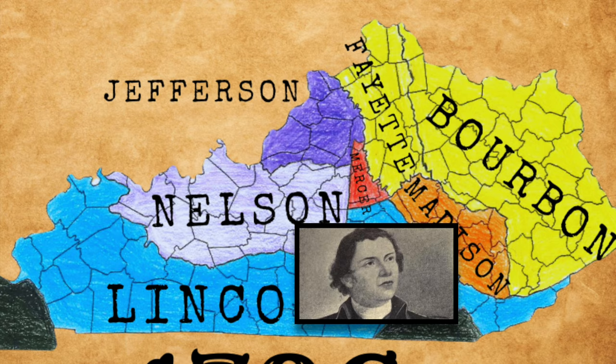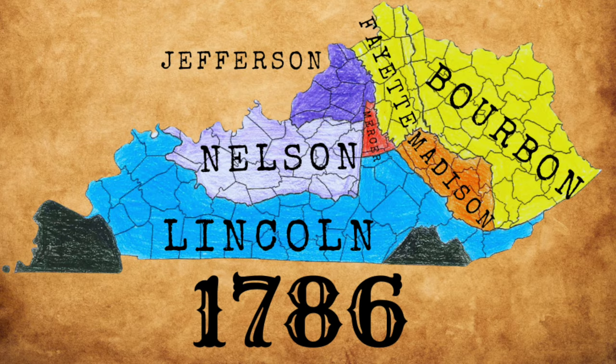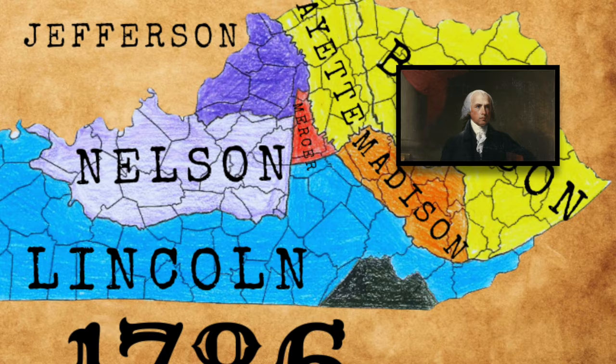Wait, Harrodsburg can't be the county seat of two counties. The county seat of Lincoln County was moved to Stanford. Madison County was also taken from Lincoln and was named after Virginia lawmaker and founding father James Madison. The county seat was Milford.